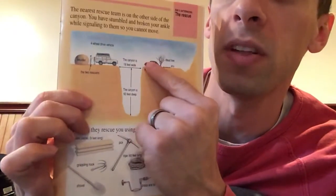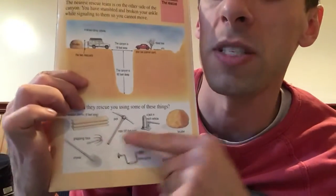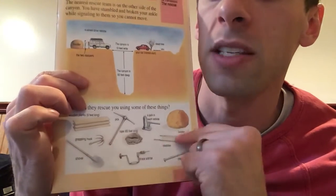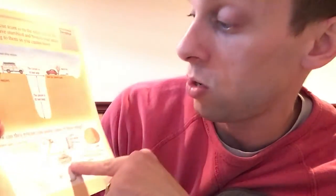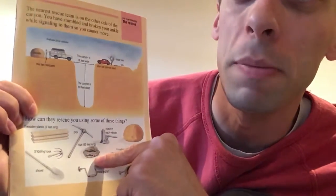The nearest rescue team is on the other side of the canyon. You have stumbled and broken your ankle while signaling to them so you cannot move. The canyon is 18 feet wide and 60 feet deep. So the people are going to have to use some of these items to get you from this side to the other. So perhaps the pickaxe might help. Maybe using a stretcher to try and lean it across. Some of the wooden planks or the rope might be good ideas. All right, let's finish up.